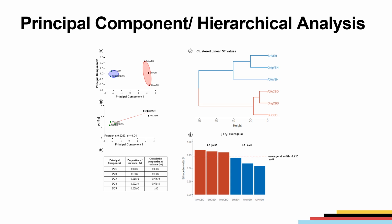And to confirm that these clusterings were proper, we used a silhouette plot, which is shown in E. Essentially, any width that is greater than 0.5 suggests a strong fit. And as we can see, all of our fittings look accurate.